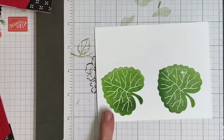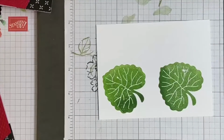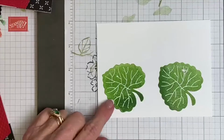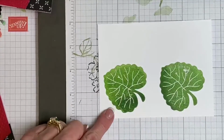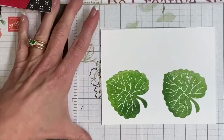All right, so I did re-ink my pad. So you do want to be careful when you ink your pad, because sometimes if you make it too juicy, you're going to get some darker ink color in different places, okay? So do think about that, okay?